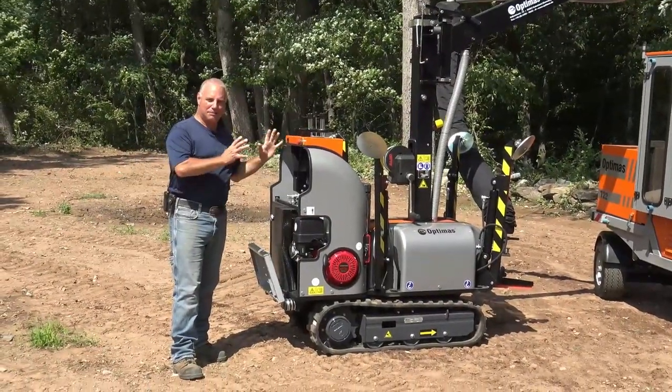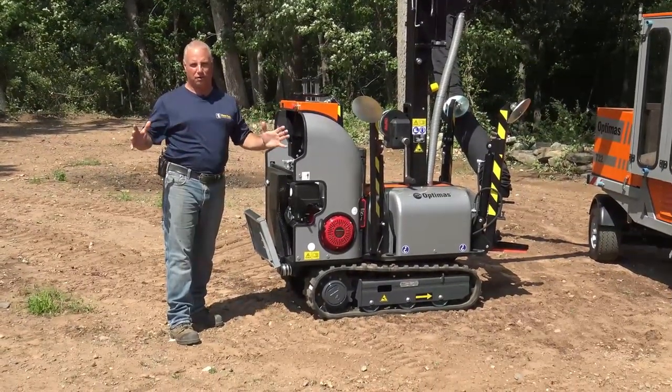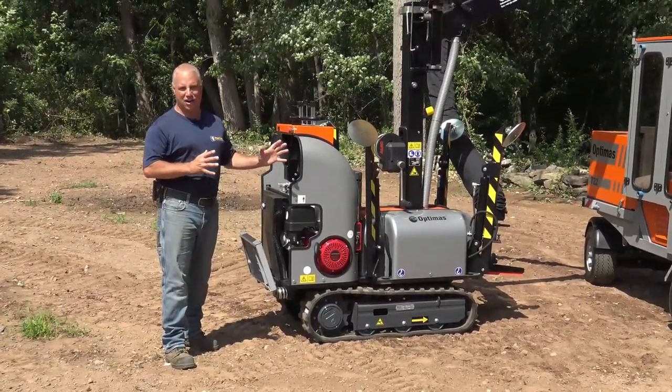All-rounder, optimal equipment for getting product from pallet to pavement, whether it be medium format or large format pavers. This is taking the heart out of hardscaping.